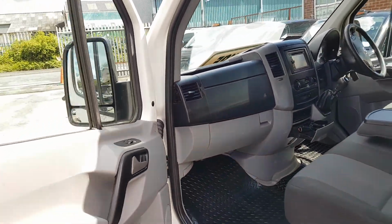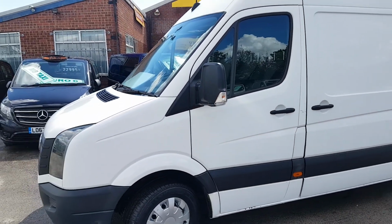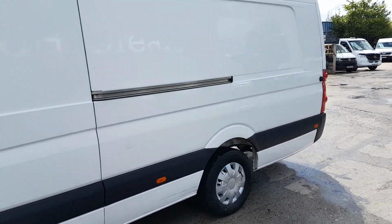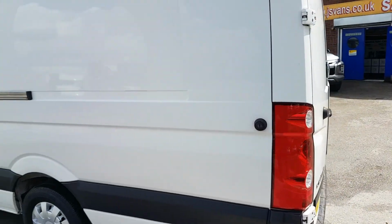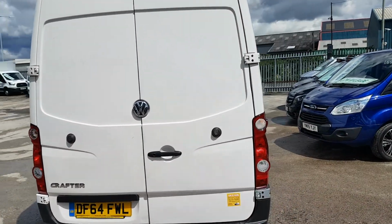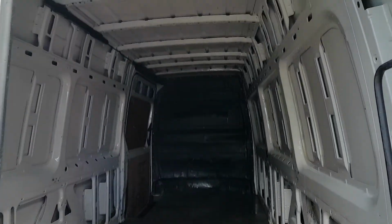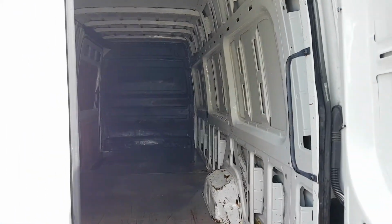Nice clean vehicle. Electric windows. It has the armrest on the driver's side as well. Couple of small scratches there just on the bottom of the sill. But it's the extra long wheelbase, 5 meter van. 163 brake horsepower. Steel bulkhead fitted there.